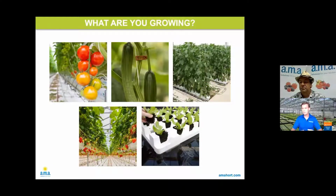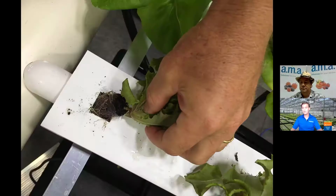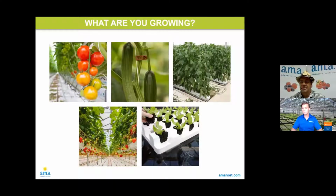In container production for transplants, we use peat polymer mixes, Grow-Cones, Allopots, a whole bunch of different Jiffys, a bunch of different stabilized-type products. Are they widely used for a lettuce crop, for example? Yeah, most common, exactly. You're exactly correct.